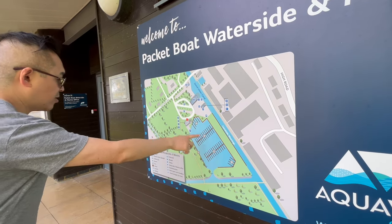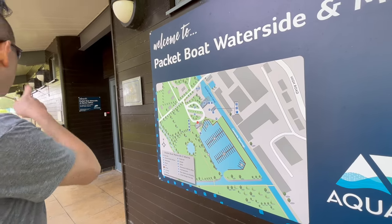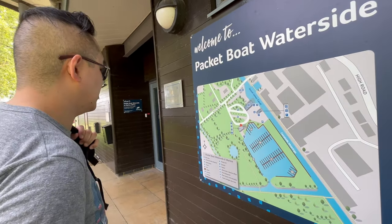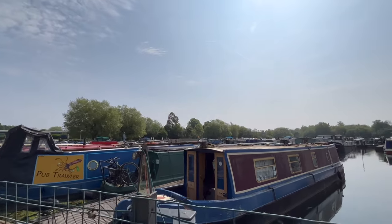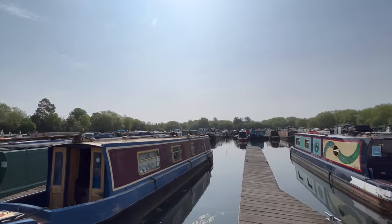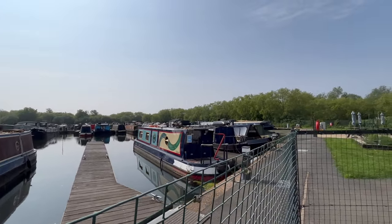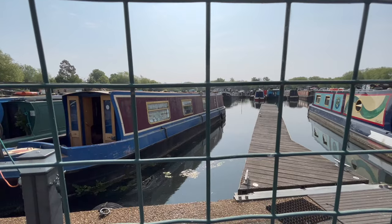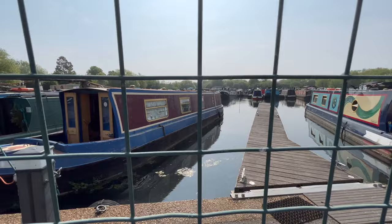Oh, excellent. So what are these? Well, that's the canal side moorings. So they're like the boats, right? Yeah, so let's go take a look. So these are the moorings. Lots of boats, and I guess some of them come in for repairs here as well, because there is maintenance. I'm not sure if there's some way in. There is a fence here.